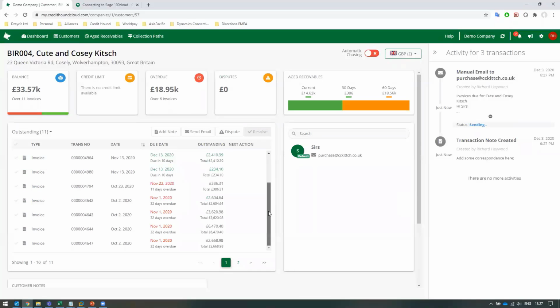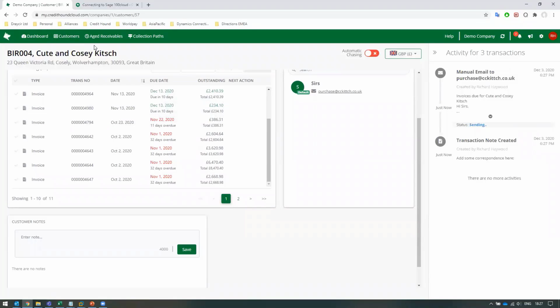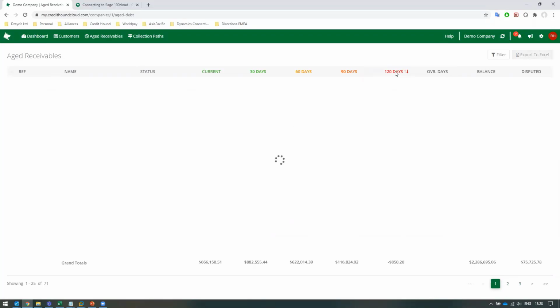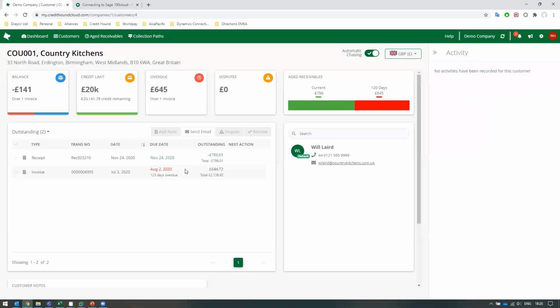Okay, so hopefully you're getting the gist that this is really intuitive, really easy to use, and you'll be up and running in no time at all. Now, looking at my aged receivables screen, this is where we provide you a big list of debt by aging. We'll highlight anyone that's really past due, like that one there. It could be that for this customer we don't have the automated chasing on, and that's just alarm bells for me to go in and start chasing this invoice.